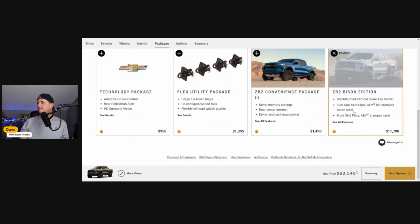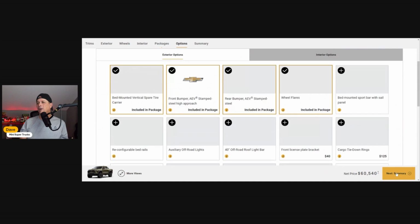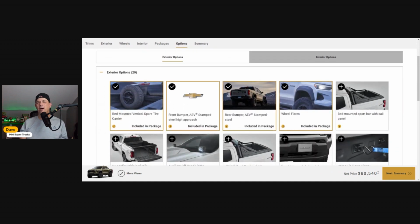Let's see the Bison edition. So we're already getting the Bison edition, as you can see right there. So it says it's 11,700, but yet in the other package it called it 12,000. Which is it, GM? Which is it? Let's see next for options. Man, you can just keep optioning this thing. So there is a, let's click this. I want to see this.